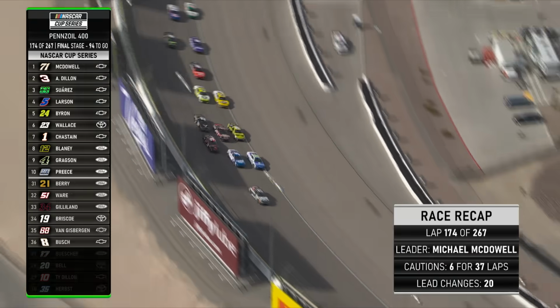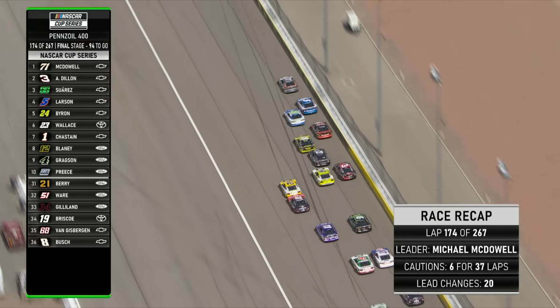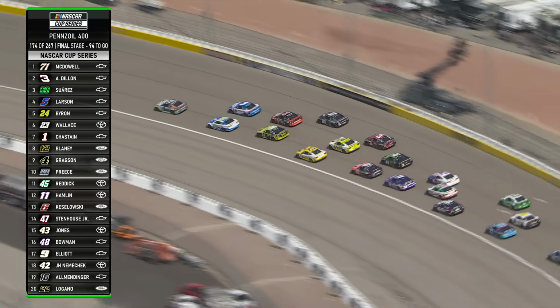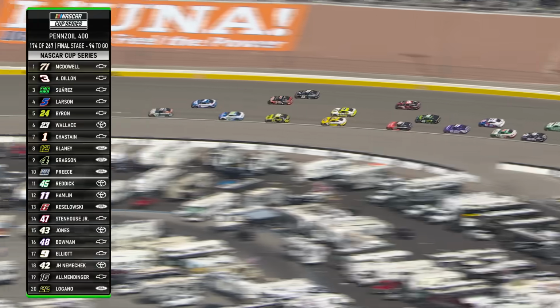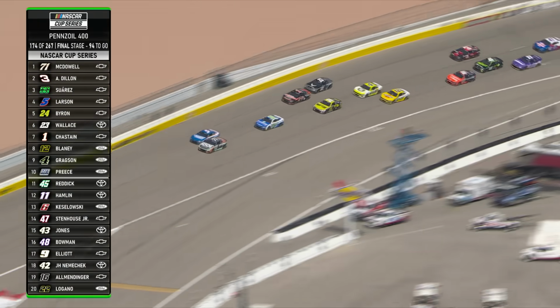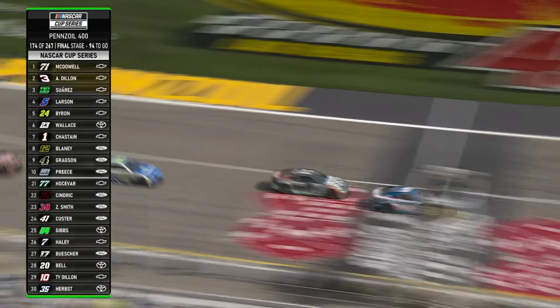3 wide. Well, Austin's in trouble already. Yeah, as soon as you don't have track position, no tires is just going to put you in a position where you're just in the way. And Michael McDowell is going to have that track position for a minute, and then he's going to be in the same boat. And around his outside comes Kyle Larson back to the lead.